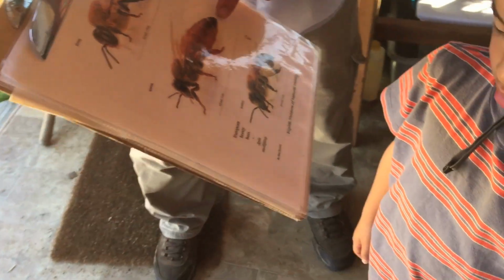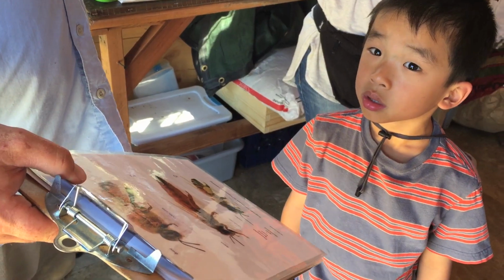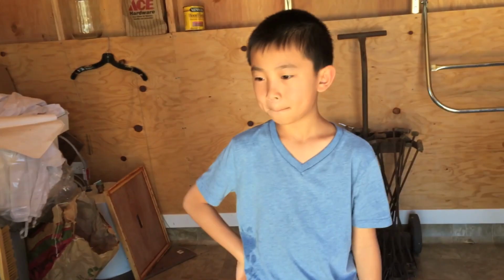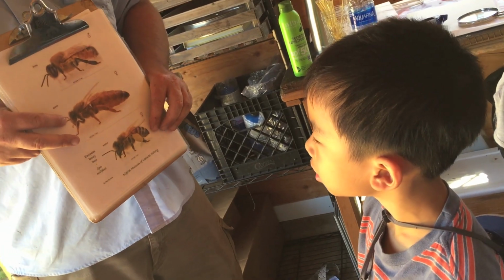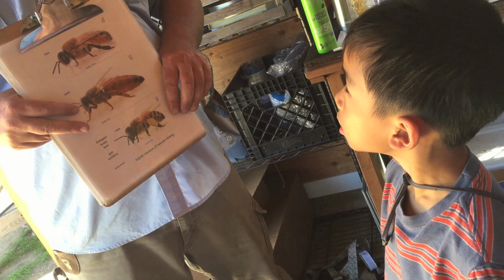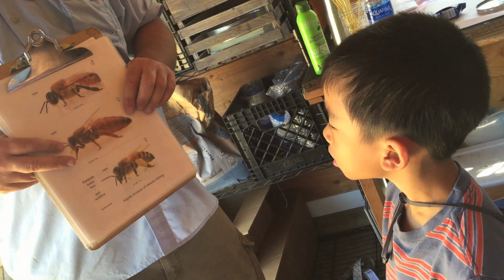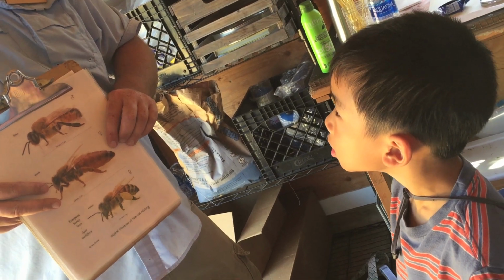A lot of times when I'm looking for the queen, I'll pull a frame out. The queen will be moving around and she'll have an entourage of worker bees that tend to all her needs. They take care of her. When the queen stings you, it's back to business as usual. She can sting as many times as she wants because she doesn't have a barb on her stinger. Also, she could live 5, sometimes 6 years.